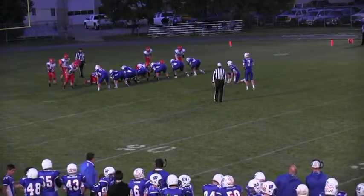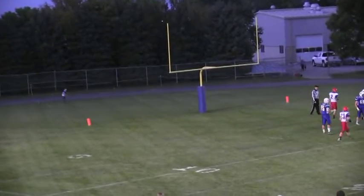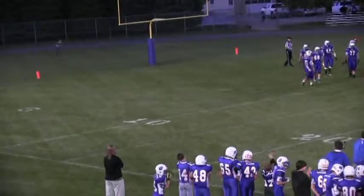Roselle steps up to kick the extra point. And another kick is good. That makes it 28-0.